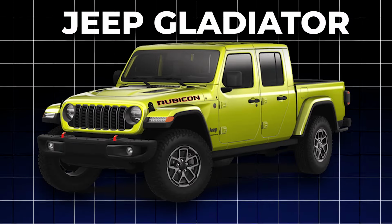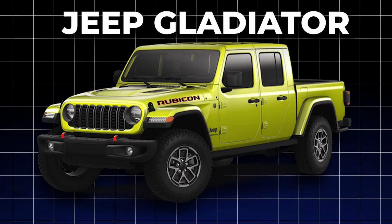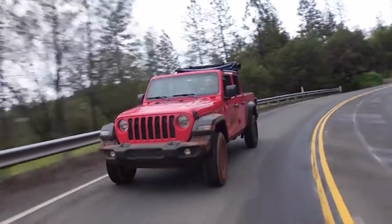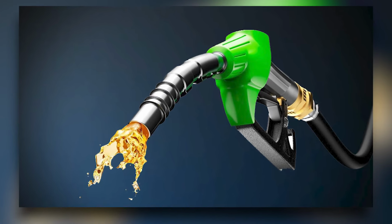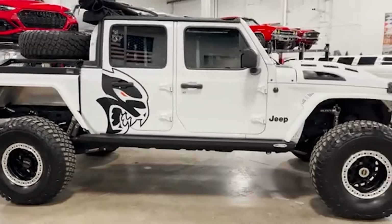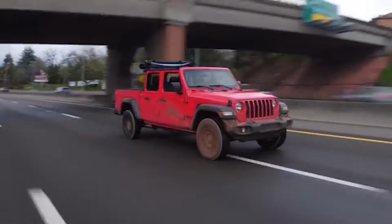But then there are the areas where the Gladiator falls short, and this is where the price starts to feel a bit harder to swallow. Let's talk about the engine. It's a pretty outdated V6 that, while reliable, doesn't exactly scream modern engineering. The performance is adequate, but far from impressive, and the fuel economy leaves a lot to be desired. In a world where competitors are rolling out turbocharged engines and hybrid options, the Gladiator feels like it's stuck in the past. And when you're spending upwards of $40,000, adequate just doesn't cut it.